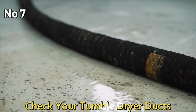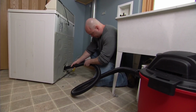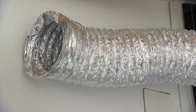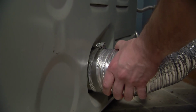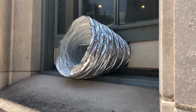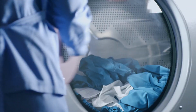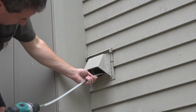Number 7, check your tumble dryer ducts. While we're diligent about cleaning the lint catcher in our tumble dryer, it's easy to overlook the external ducts and pipes. Dirt and debris can easily accumulate here, causing blockages and forcing the dryer to work harder. Regularly checking and cleaning these ducts ensures optimal airflow and temperature levels, improving the efficiency of the appliance and reducing energy consumption. It's a simple maintenance task that can make a big difference in keeping our home appliances running smoothly.